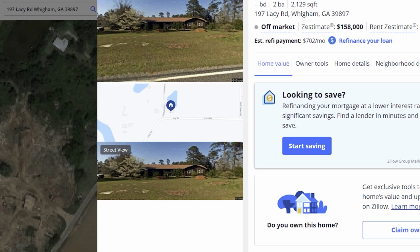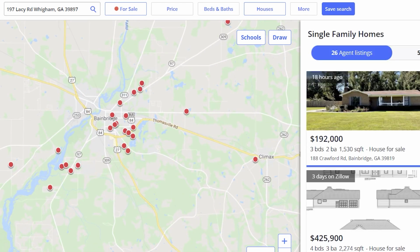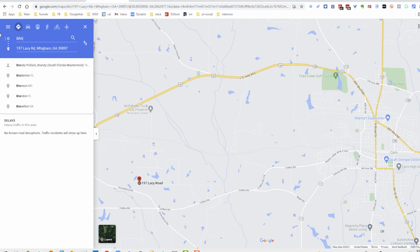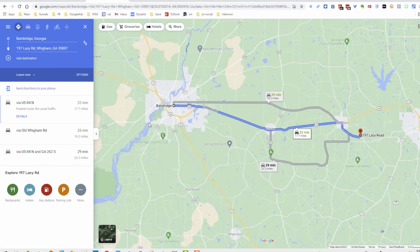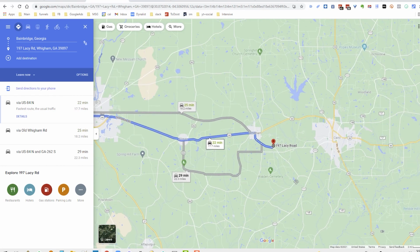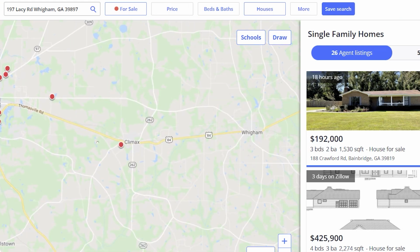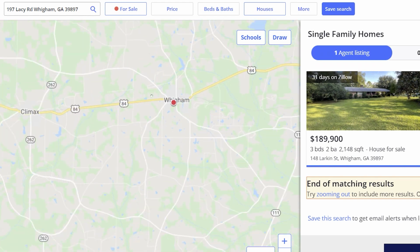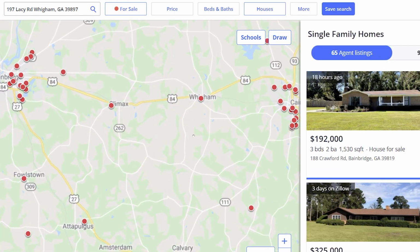And then we also saw that there was another town here called Bainbridge. So I'm going to also check Bainbridge, Georgia, and that one is 22 minutes. So relatively close. This is a plus for the property, meaning that although there isn't that much going on here in terms of actives, there are towns nearby that do have activity.